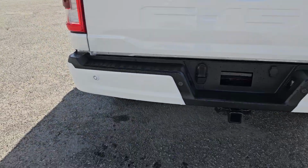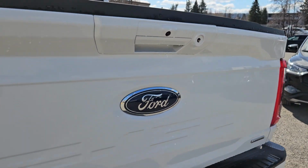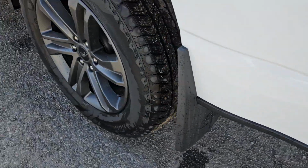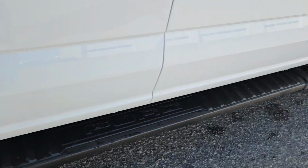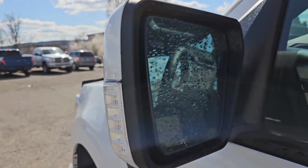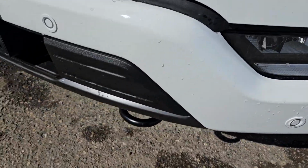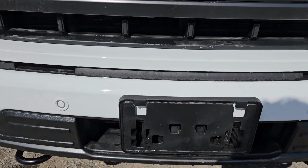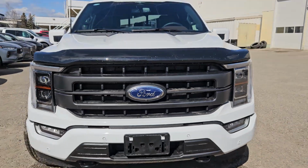Taking a look at the back here, we do have rear park sensing, that nice tow hitch. We do have that nice backup camera there, mud flaps on rear, and front wheel wells, as well as a gripped running board, side view camera, as well as a blind spot detection. Moving to the front, we have front park sensing as well, two tow hooks, license plate bracket, front view camera, and that nice Ford grille.